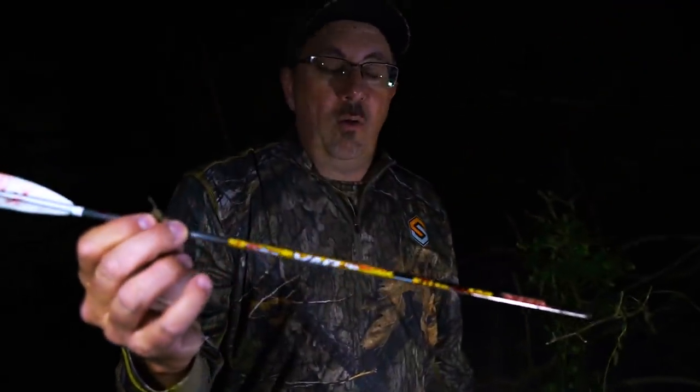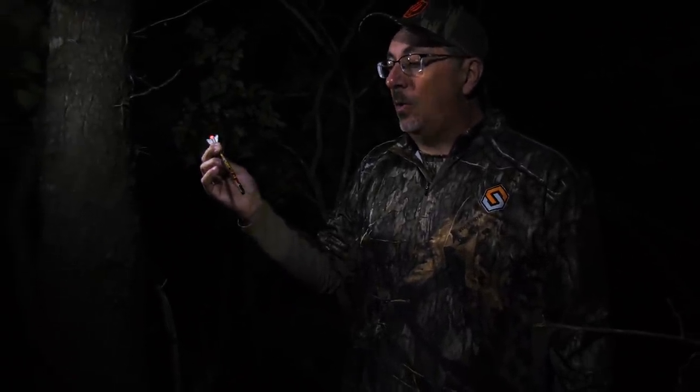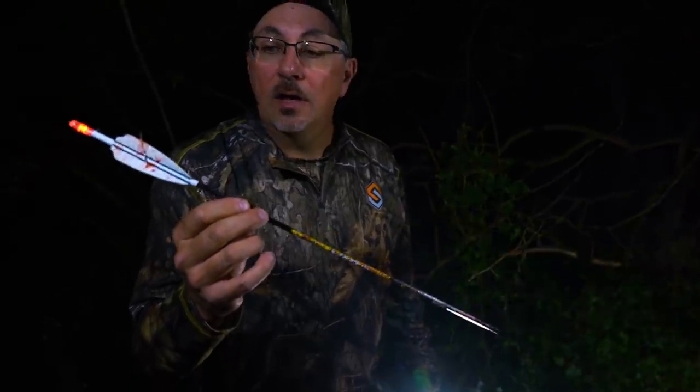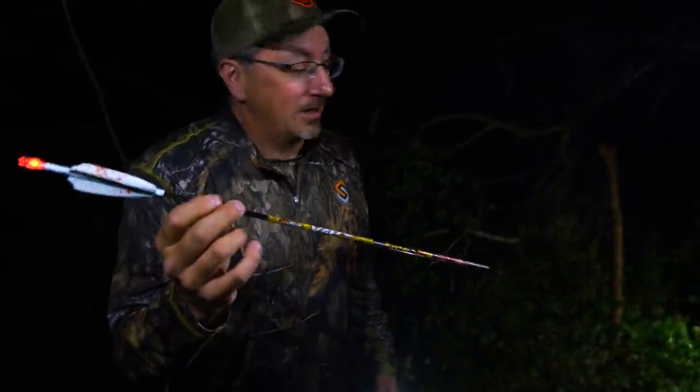That Victory arrow went all the way through and just poked off the backside, because I saw blood coming out the backside, or at least a hole. And then when he hit this brush, it broke off. That's a Victory 400. I'm shooting 54 pounds with a Rage 2.3 and it did the trick.